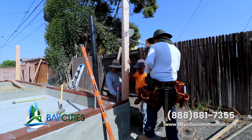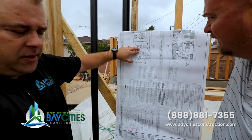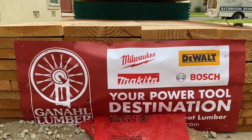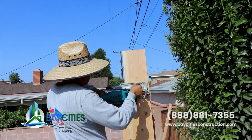So we got a little game plan here. I've got my little notes of the materials that are to be delivered. Ganahl's been our partner in this. Their logistics is excellent, and we definitely like working with them. They have an office here, or a lumberyard here in Torrance. And anyway, I look forward to sharing with you as we progress the methodology that we use to build these projects out.